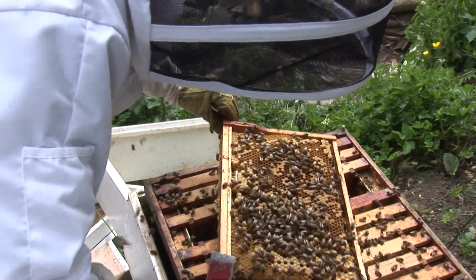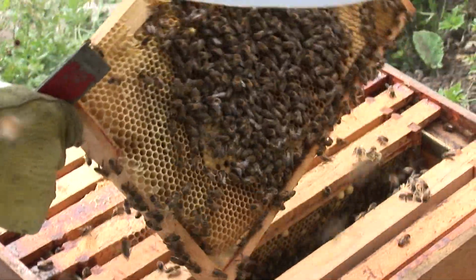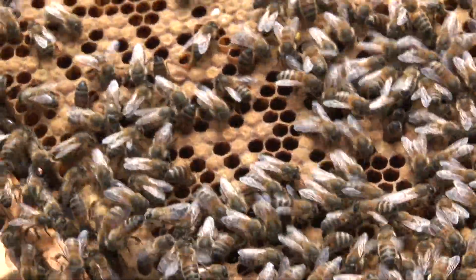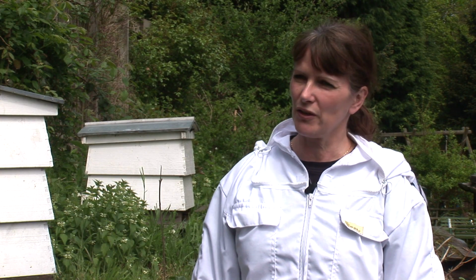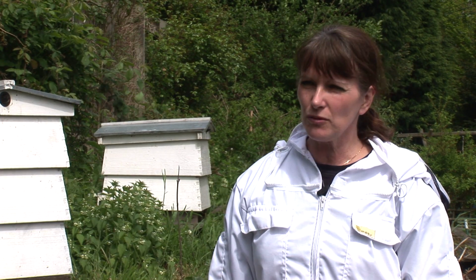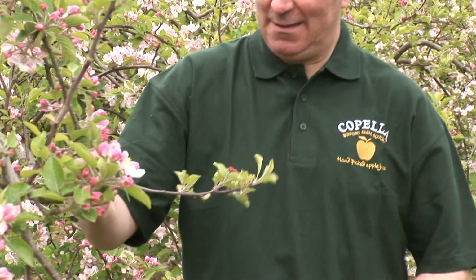Honeybees will fly within a 3-mile radius, and obviously they'll be visiting all the orchards around Boxford at this time of the year. They will travel from flower to flower with the pollen on the backs of their legs, and while they're visiting each flower, they will be pollinating. Without pollination, there would be no apples. Bees are a vital part of that pollination process.